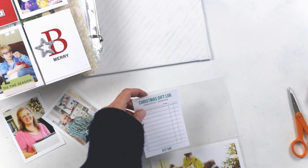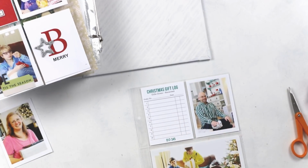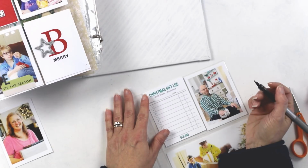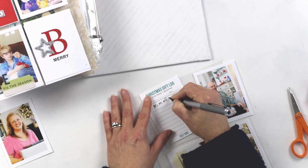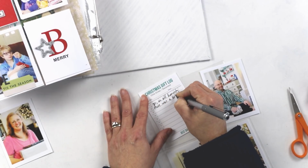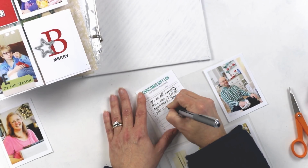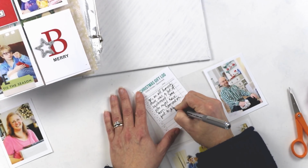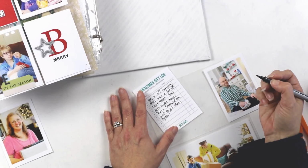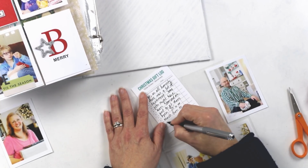And here's one more. This is the right-hand side. Another journaling card from Making Spirits Bright. And then I'm just going to journal about the stomping of the Christmas presents. It sounds so weird. But if you have kids and if you have boys and you have teenagers, then you know exactly what I'm talking about. They just get aggressive. But it was funny.